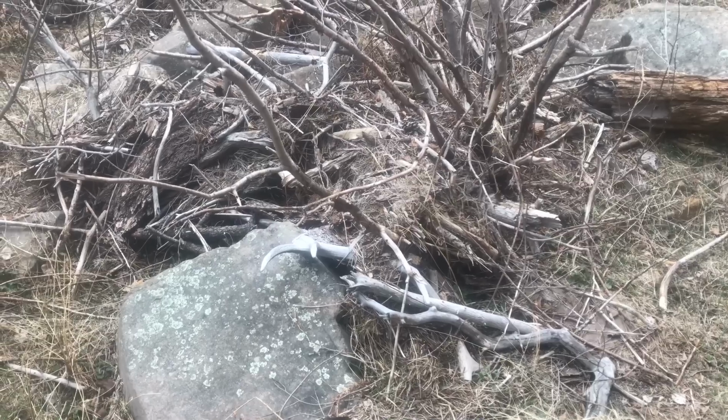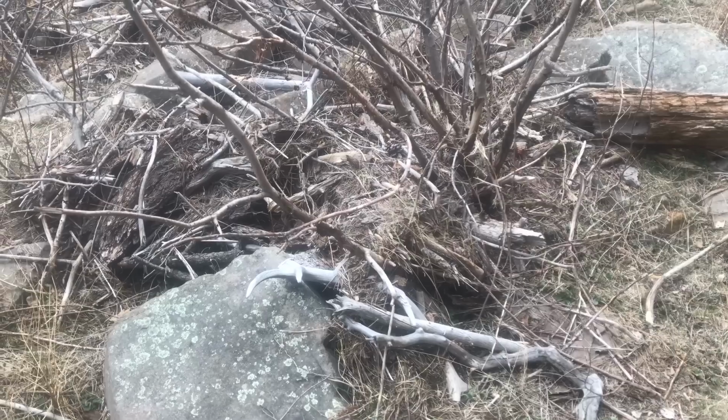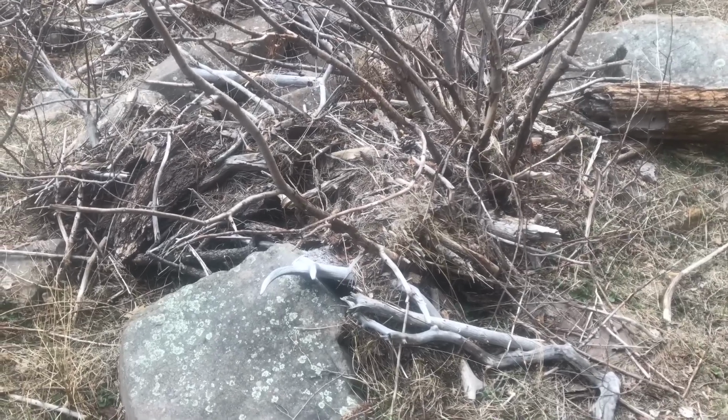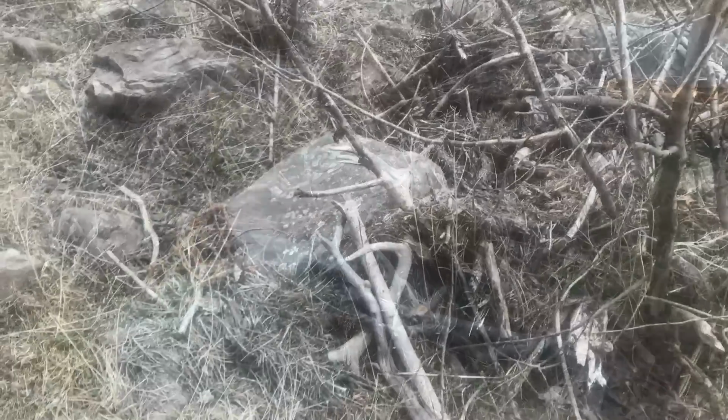So it's crazy. I haven't found one single brown. I got elk sign, fresh bull elk rubs everywhere. They must be on the next ridge over. I haven't seen any browns. So we'll have to come back in here.